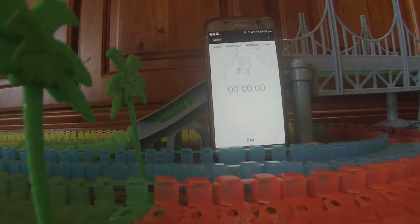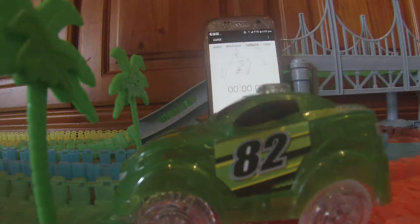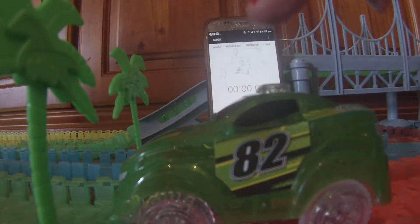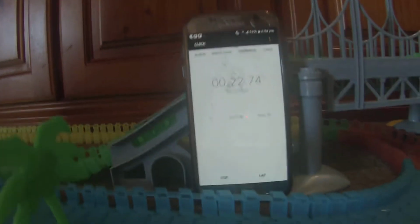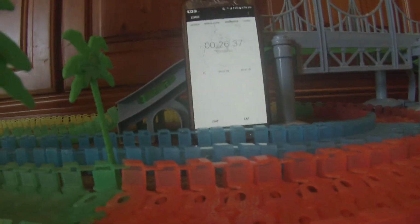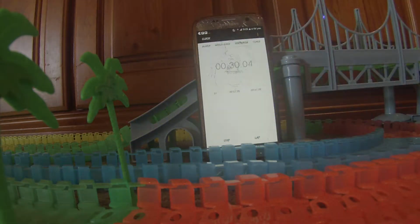We've got number 82, the green one, coming up now. All right, so let's go. Three, two, one, go. And the green one's off now to do his first lap. As you can see, he goes under the bridge and over the bridge, doing this quite quickly actually. Now we'll see what he gets. Whoa, he's got second place. He's got a 21:05. So far, it's number 18, number 82, and number one. Yes, that was very fast.